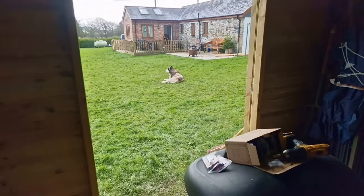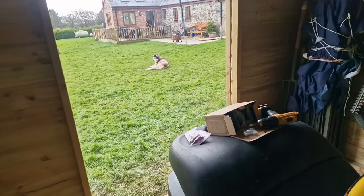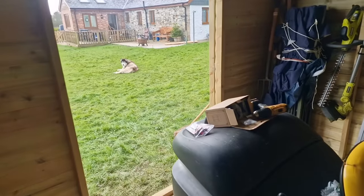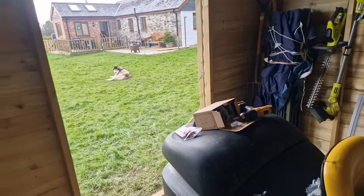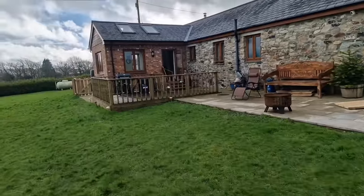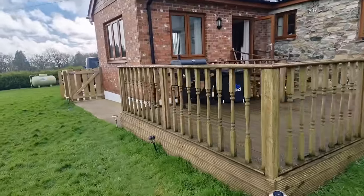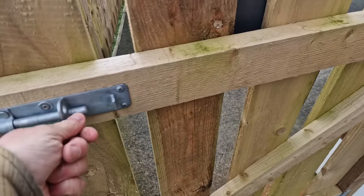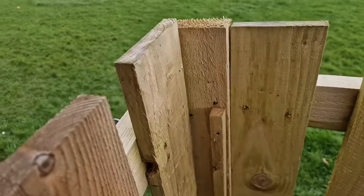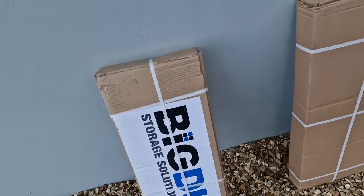Well, starting to rain again. Is it raining? I think the shelves have arrived by the looks of it. Or something has anyway. There we go. Best put these together now, I suppose, don't I?